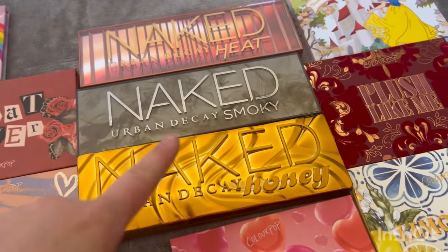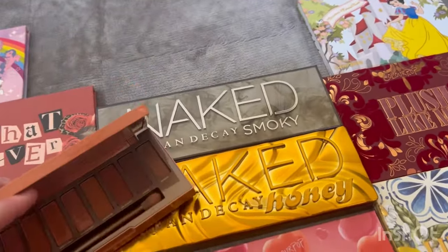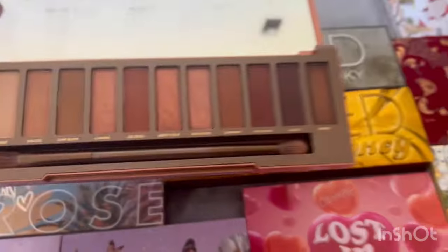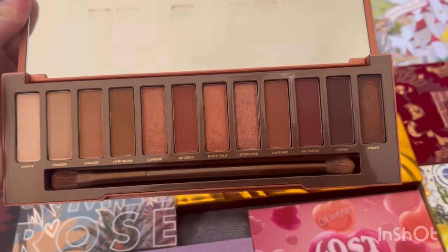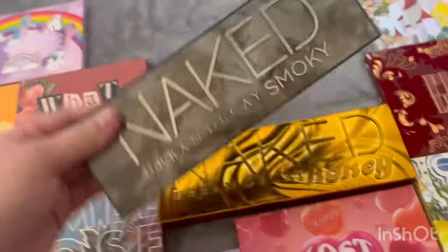Okay, next are the also Naked palettes. So I have Honey, Smoky, and Heat. We'll start with Heat. No, I got Smoky first out of those 3, but I wish I had the Cherry one, but this one will do. This is Heat, and it's beautiful. Keep. This is Smoky.